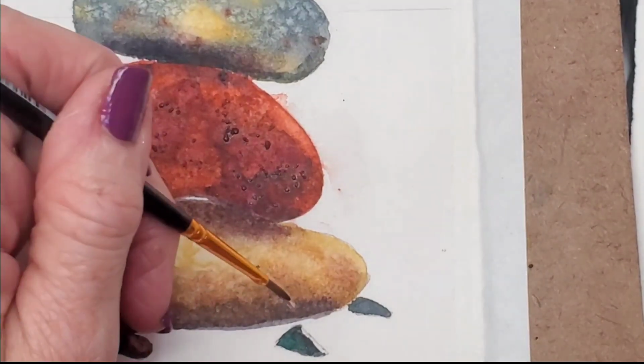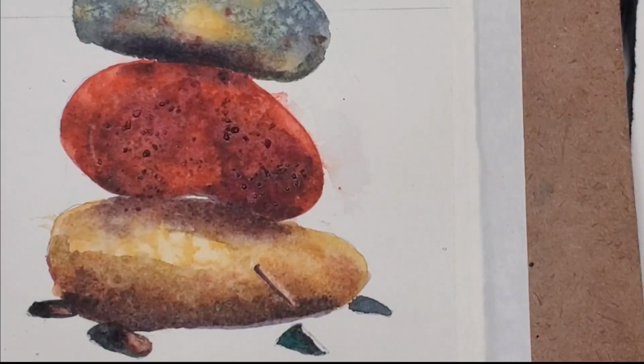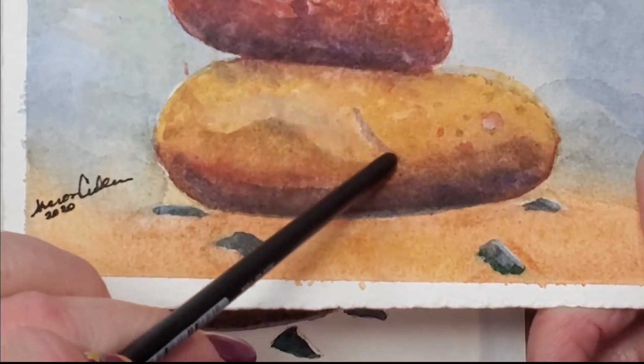Now I'm just softening the edge there with a little bit of water, a wet brush, because that Moon Glow is a little stark in contrast. Got a little bit dark. You can see here on this one.